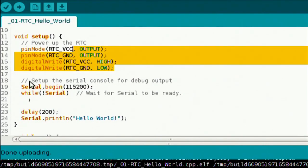Then the next thing we want to do is set up the serial console for debugging output so that we can see what's going on in my code. The actual final product isn't going to use this, but it's helpful for our development process while we're writing the code and figuring out what it's doing. It gives you visibility into what's actually happening. Exactly. So we're going to set up the serial port at that baud rate, 115200, and then wait for the serial port to initialize. And then once the serial port is initialized, we will delay by a fifth of a second because we're going to print out hello world, which is just a way of letting you know that we've got connectivity, things are working, we have booted up, we're ready to go.